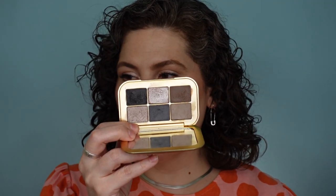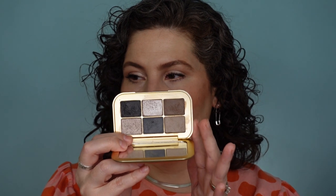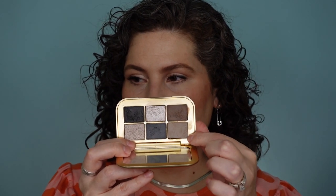So if I'm not using this, the only other palette I've been reaching for this month is the Vega palette from Lisa Eldridge. For the last year, I have been obsessed with cool neutrals. And for the longest time, I didn't think I could wear grays. These are my favorite, these ones here, and then one of the shimmers over the top. Sometimes I'll wear just this in the crease and along the bottom lash line for a little definition, mascara, and that's it.